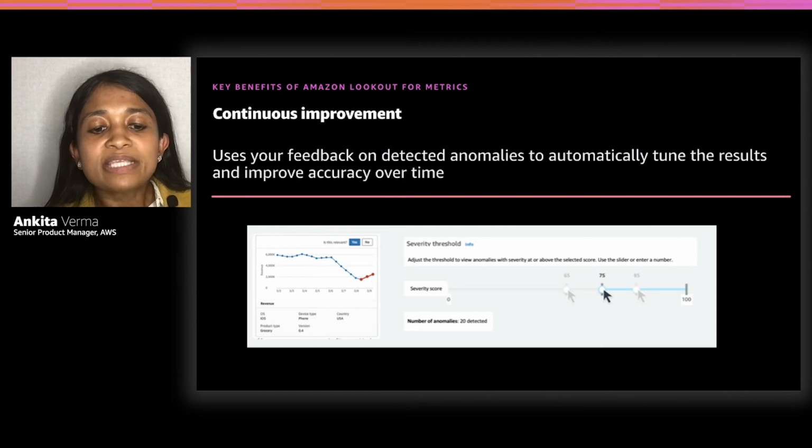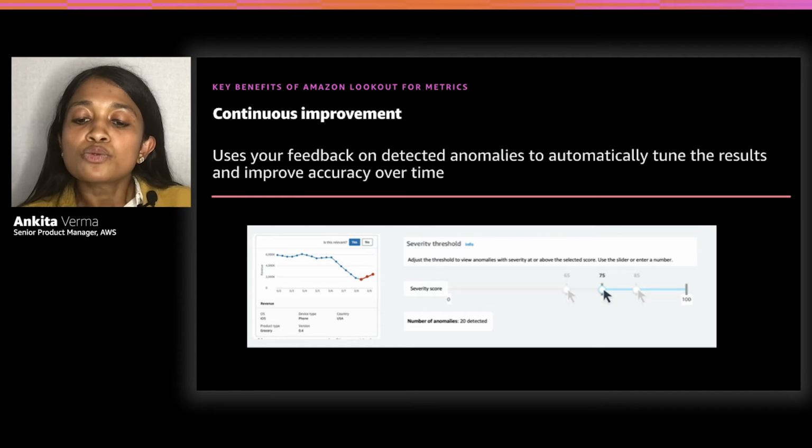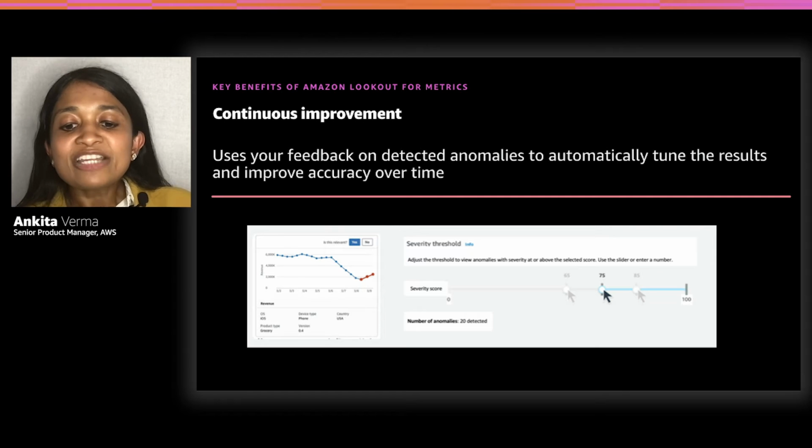Finally, continuous improvement in accuracy. The service allows you to continuously adjust and improve the accuracy of your anomaly results. As you can see in the left image, you can provide feedback on detected anomalies, which the system is able to learn from in real time.